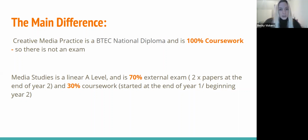Media Studies, Nicola will go into a bit more detail on that shortly, is a linear A level. It does have an exam, 2 exam papers that are worth 70% of the overall grade, and then 30% is coursework as well. So both courses do have some element of practical work in there, which is always reassuring for students to know because sometimes that's the kind of thing that they're interested in.